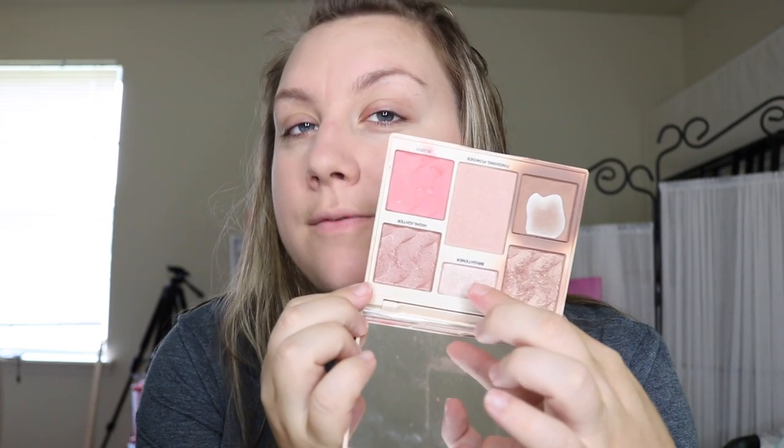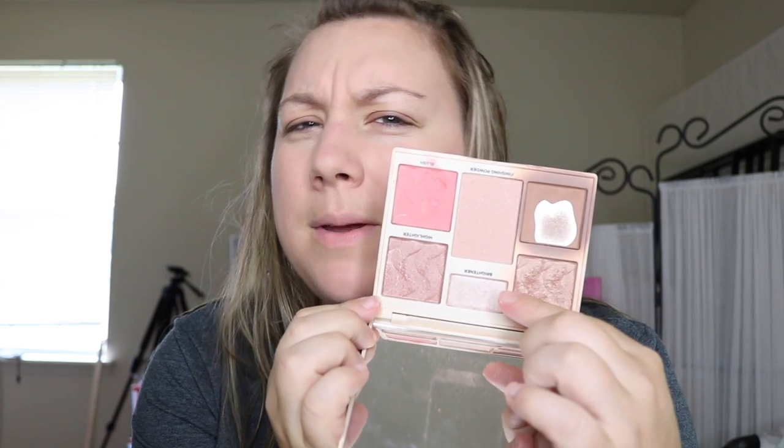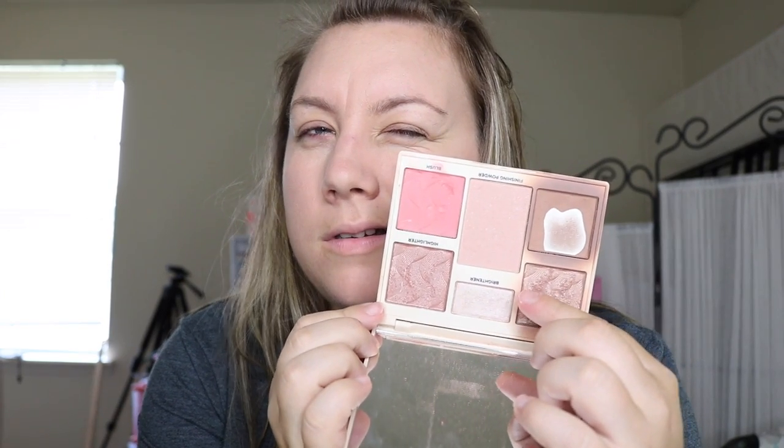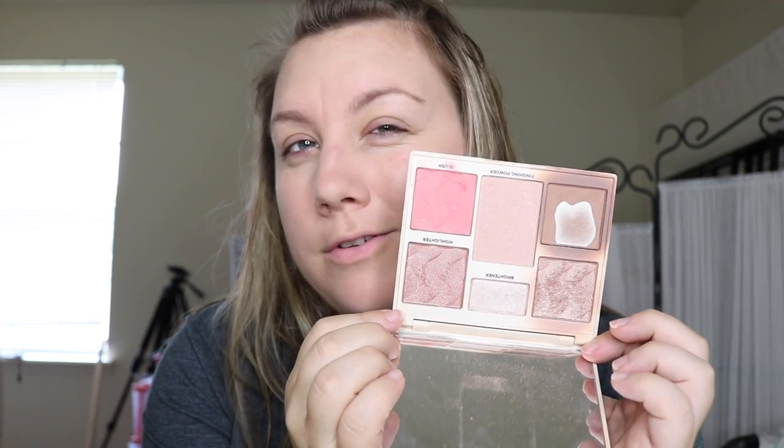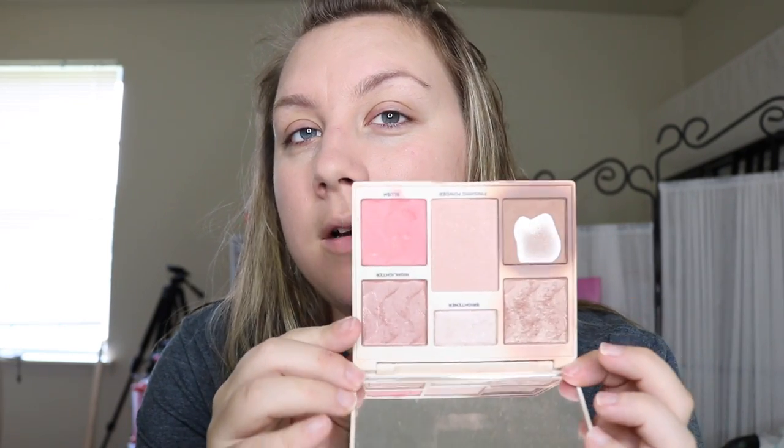And then I actually like this one right here for a brow bone highlight. It's supposed to be a brightener. I'm not sure if you should put it under your eye or whatever, but I just think it's too shimmery for underneath my eye, so I don't do that. I put it underneath my brow, and I get a lot of comments on my brow highlights.